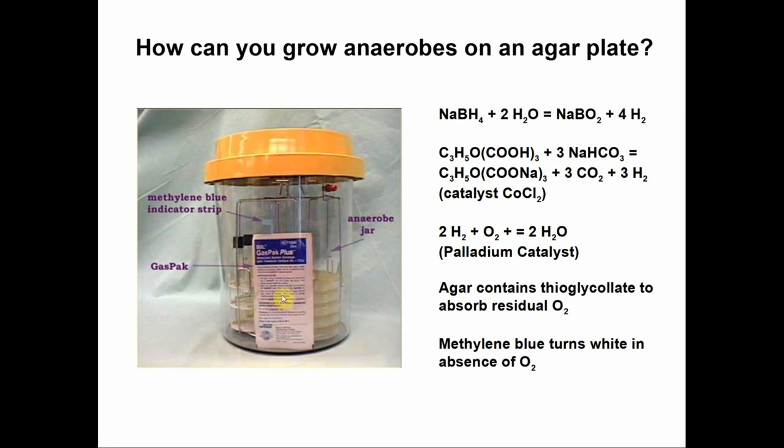So the chemicals you have here are a mixture of sodium borohydride, citric acid and sodium bicarbonate. And then when you add water to this, what's going to happen is you'll produce hydrogen gas from both of these reactions. And then you have a palladium catalyst somewhere up in the lid here, so the hydrogen will react with the oxygen to produce water, and this will remove all the oxygen from the atmosphere inside this jar.